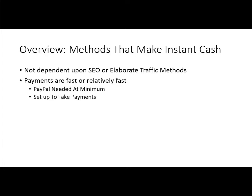And you want to get set up to take payments. Most people already know how to pay for things using PayPal, but not everyone is set up in order to take payments. So you want to be set up in order to be a merchant with your account. So go through that process if you haven't gone through it, and then continue on with the course.